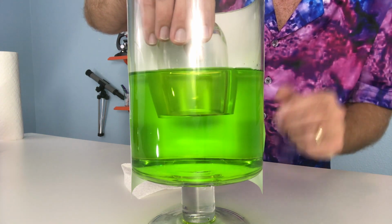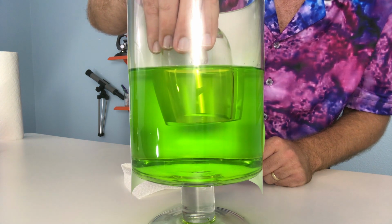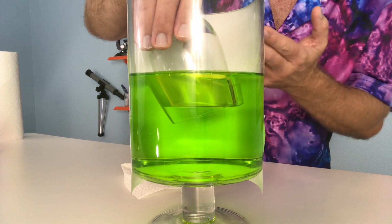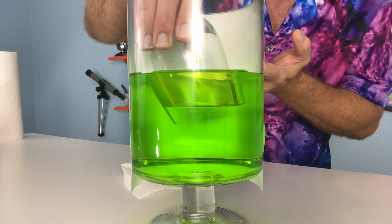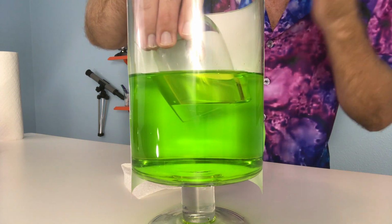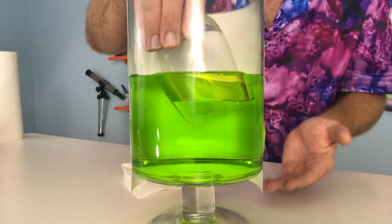Now, here's something interesting. What happens if we turn this cup sideways a little bit? What's happening? The air is racing out from underneath because it's less dense. For one thing, we talked about density in liquids on another video, but it's less dense than the water, so it escapes. It comes up above, it gets out of the way because it's lighter than water.